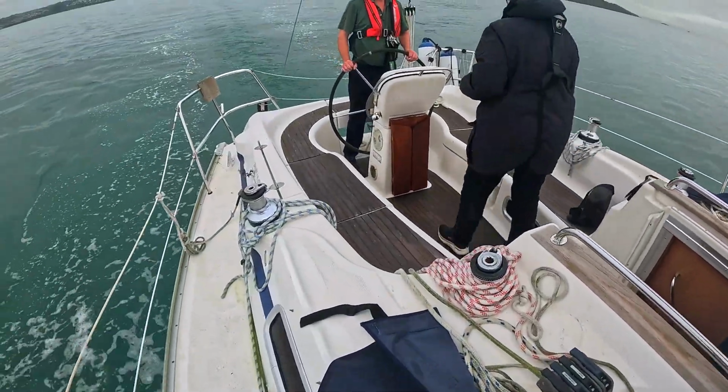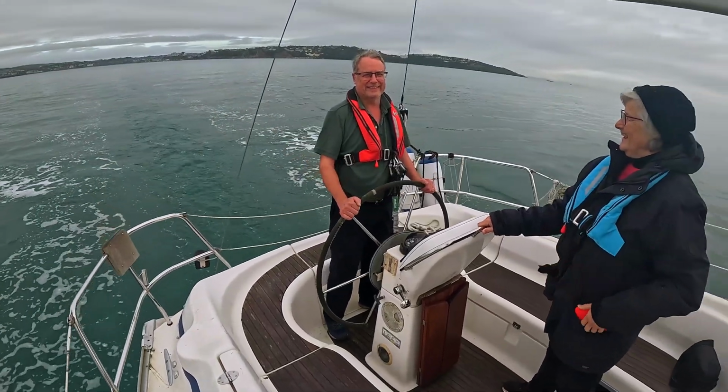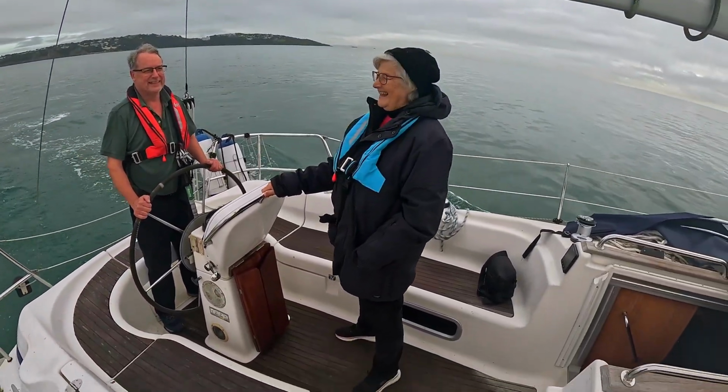You can see here we've got Skipper at the helm. He's doing a sterling job of getting us out in the bay this morning. Look at this, aren't we lucky? It's so warm this morning. I mean, it's definitely not cold.